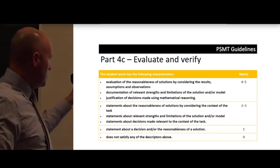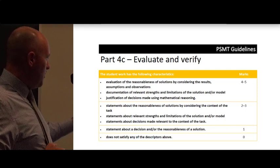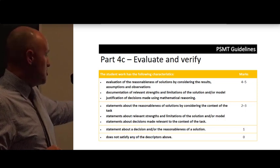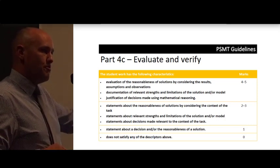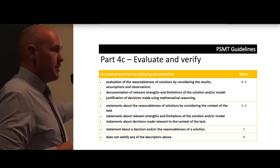Evaluate and verify criteria looks like this. And I'm going to talk about a lot of these things. The top dot point is about your evaluation of the reasonableness, and then the 2 to 3 strand is statements about the reasonableness. So if you just put in some dot points and say, my model is reasonable because dot point, dot point, dot point, they're statements. And I'll talk to you about the difference between stating and documenting in a moment.